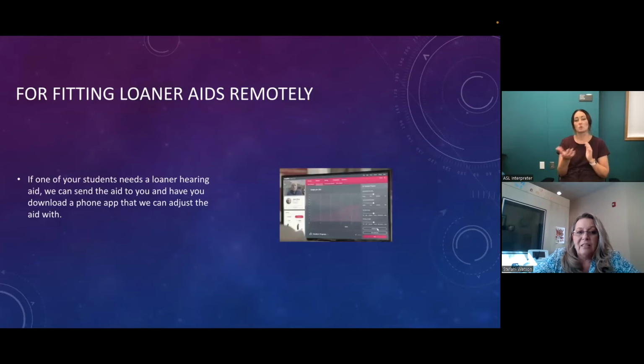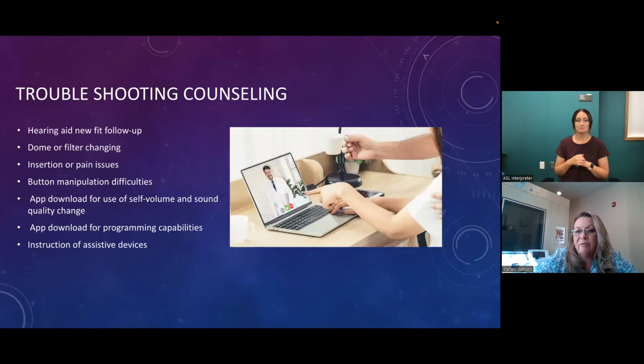Again, if one of your students needs a loaner hearing aid, we can send the hearing aid to you and then have you download a phone app, and we can adjust the hearing aid with the phone app. So for example, Heidi has a student in Vernal, and she says, okay, I think I need a hearing aid. I can program it on my computer, and because I'm the first fit audiologist, I would be able to access and change and fit that hearing aid remotely for that student. Okay, next. And she could have the phone app with that one.